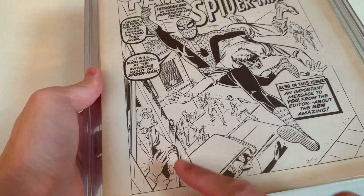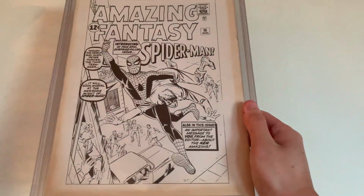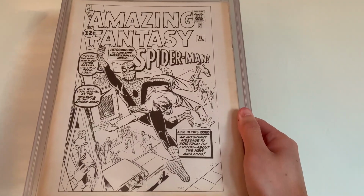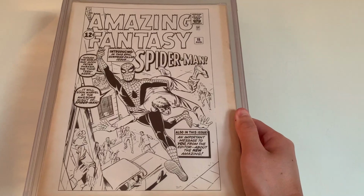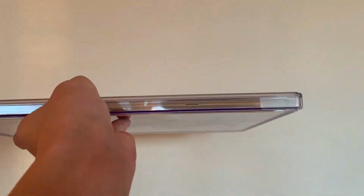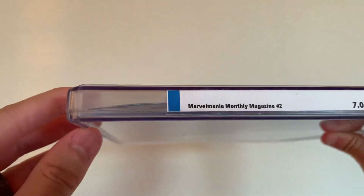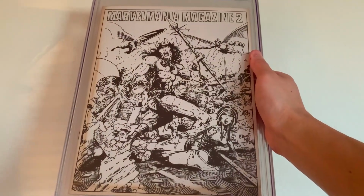This always looks like Aunt May to me. That might even be a man. That might actually be Stan Lee. But yeah, just really cool to see it in its original form before it got all colored and digitized and stuff. Just nice to have a piece of history. This is definitely in one of the older slabs. This is a really thick slab. But yeah, really cool. I'm really glad to own this.